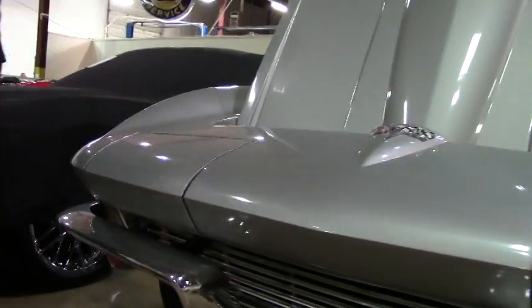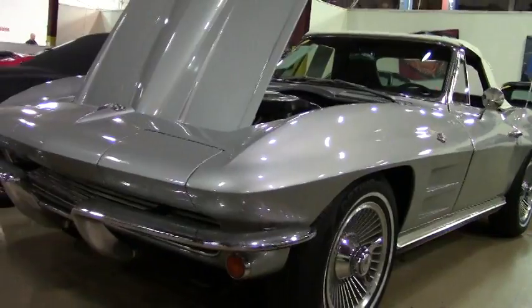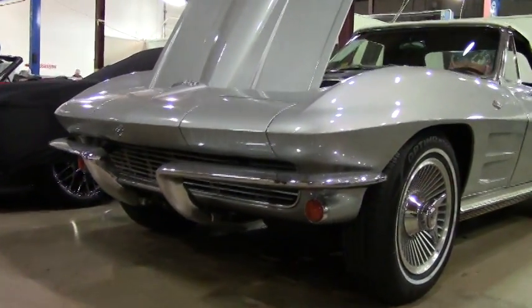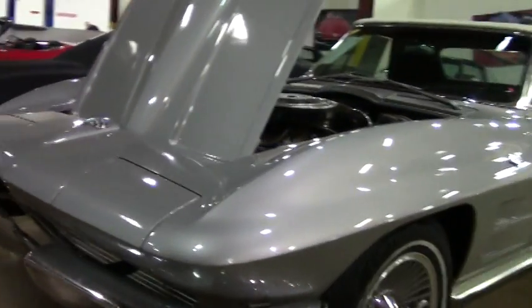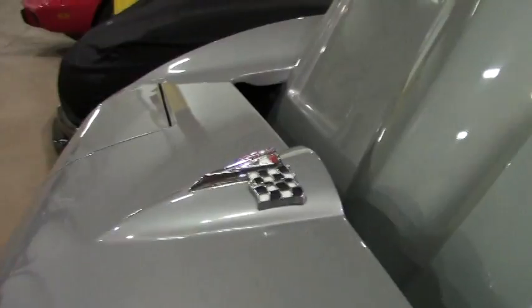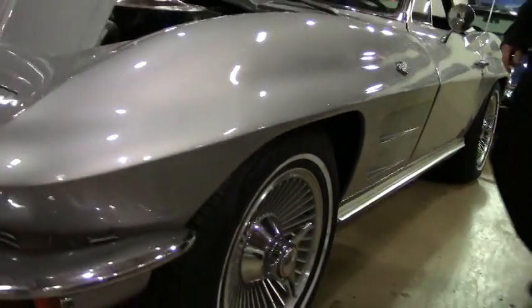Chrome on the car is very good. Our front bumpers are correct. Our front grille is correct. Headlights go up and down nicely. Looks like new emblems. It is wearing brand new tires and knockoff wheels.